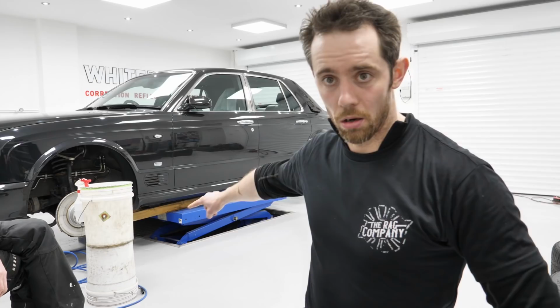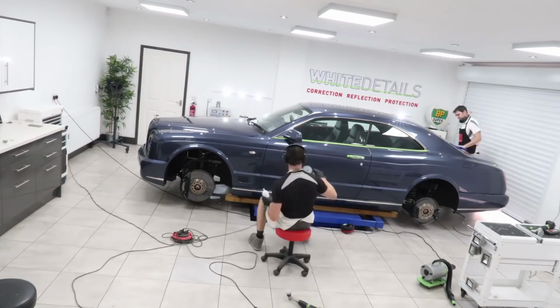Behind us, the Bentley Arnage. So, Arnage Turbo, I don't have the colour, Mulliner spec, is here for the white detail. Full wash and decontamination complete. We've had to use the long length of wood again. The jacking points are too far wide for the scissor lift, so we had to do that first of all on the Brooklands, which you can see on screen now.